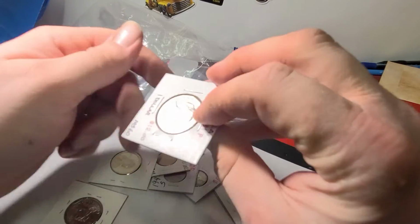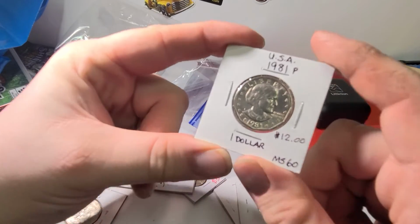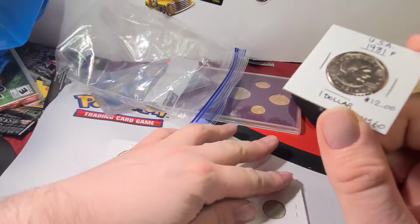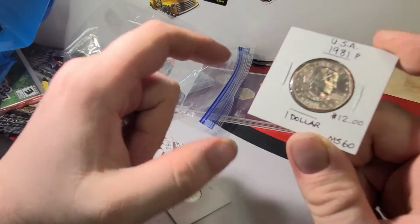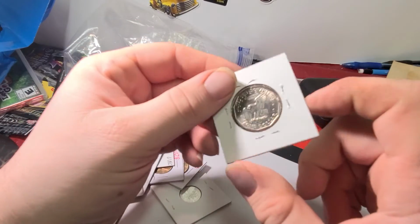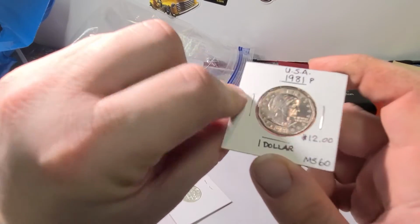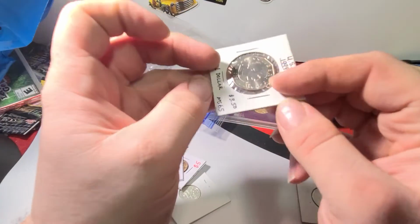Let's see here. Some of these prices may have been negotiable. I think some they gave me a little cheaper. They usually wheel and deal at some of these places. Sometimes if you buy a lot, they'll give you a better price. This is 1981 P, $12. I think I paid that or less. With coins like these, you don't actually pay tax.